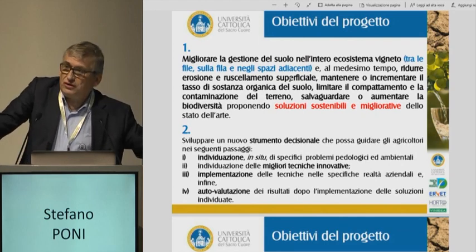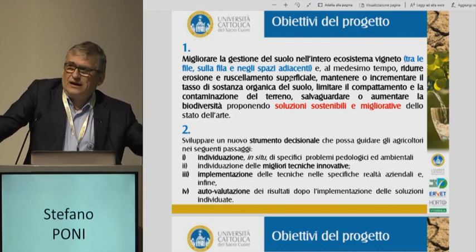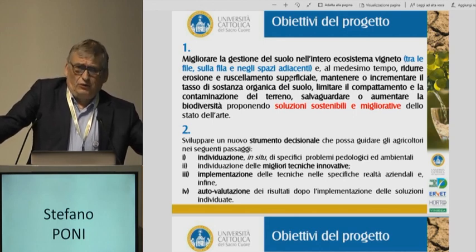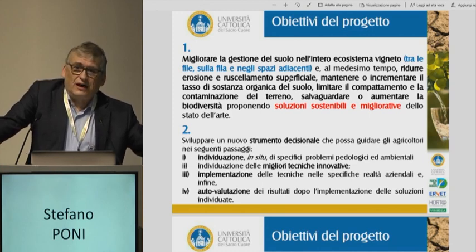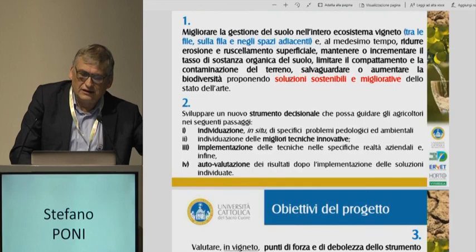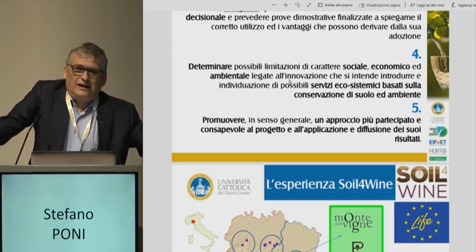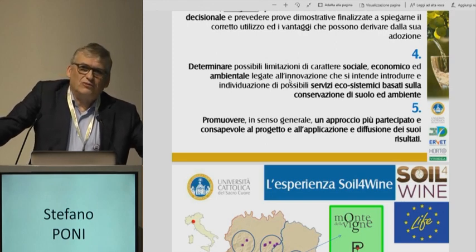What are the goals? Some of them have already been hinted at. We thought that we should focus on analyzing the soil and trying to understand how we can use it better. In order to do this, we need to have decision-making tools so that farmers can actually know if there are limiting factors in the soil, if they can be remedied, and also to assess whether remediation action was effective. Our partner Orta is in charge of a decision-making tool that we are releasing, and there is another very important part of the project, the one that is aimed at increasing environmental sustainability.